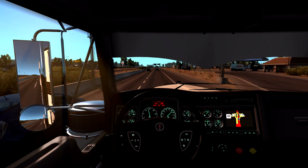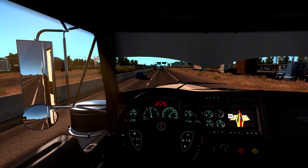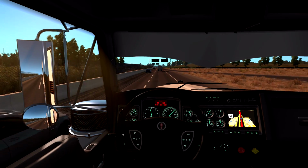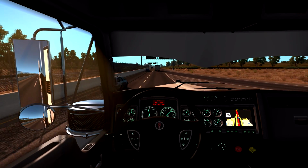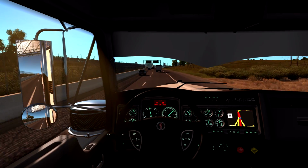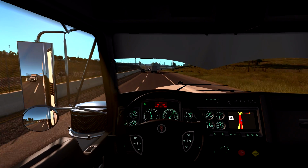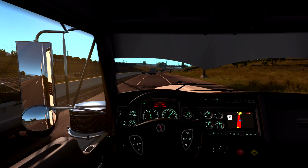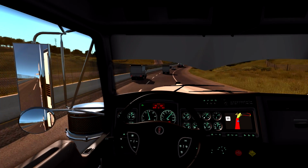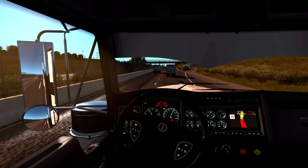Although if you peel everything away, the 389 and the W900 are essentially the same truck. When you peel away the cosmetics and the options, it is the same company, owned by PACCAR. But back then, I believe, going back 10 years ago, I think they were separate, and they were not the same truck.